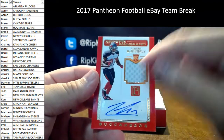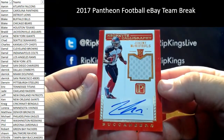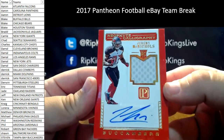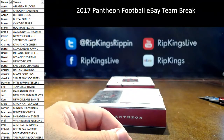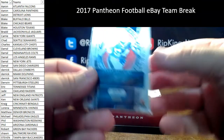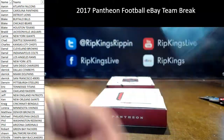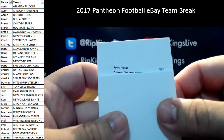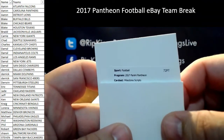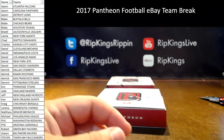Oh, that's a cool looking part of the Bucs jersey. Jeremy McNichols, auto relic, numbered 249 for the Bucs. Numbered out of 50, Teddy Bruschi for the Patriots. Another redemption. Let's see what we got here. Milestone Scripts, card numbered 89, Tyler Eifert for the Bengals.